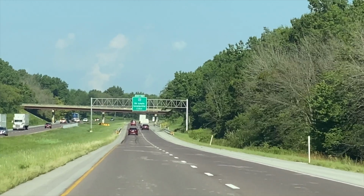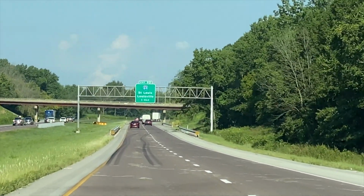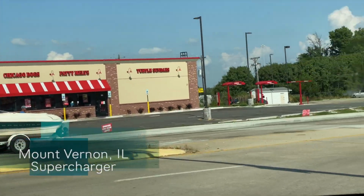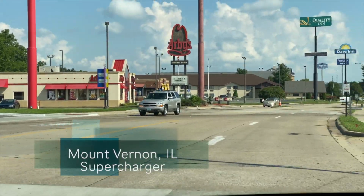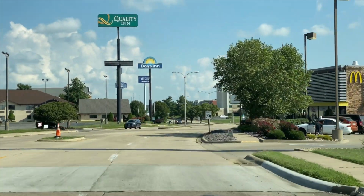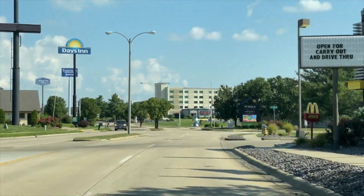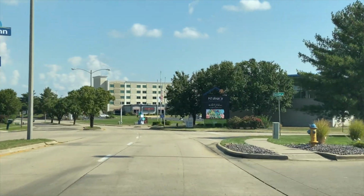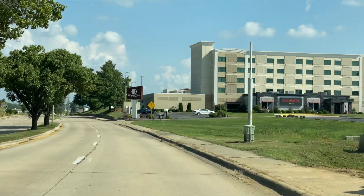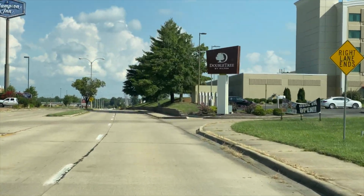Getting close to Mount Vernon now. 5 miles. Down here on the road, Potomac Boulevard, there's Arby's and McDonald's and all kinds of fast food places here. Applebee's, if you want to sit down. Even Cracker Barrel is here. All kinds of goodies. Looks like plenty of places to eat.